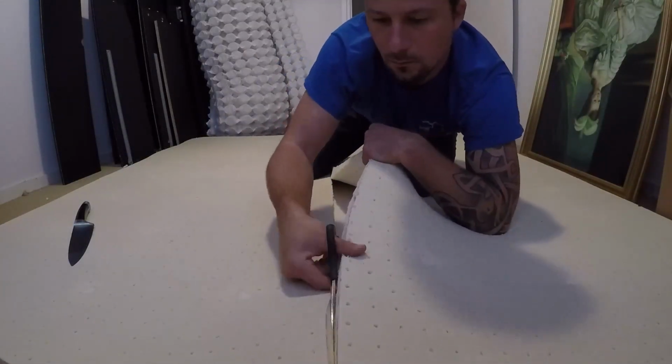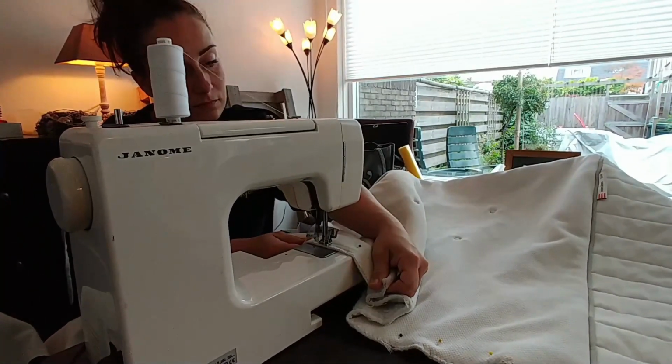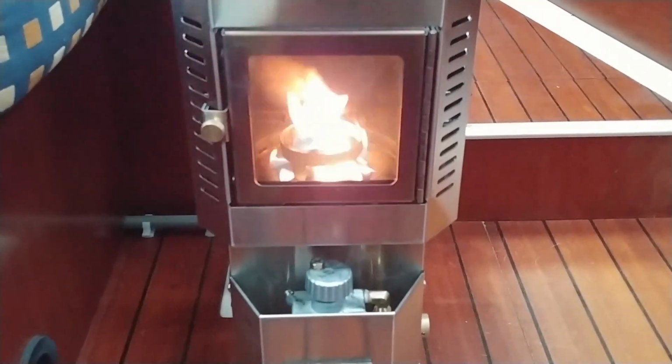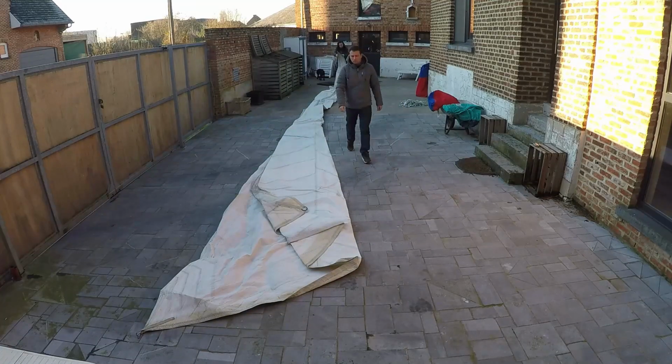In the next episode, we try to make boat mattresses. Do we install a diesel stove? And we pay a visit to Belgium.